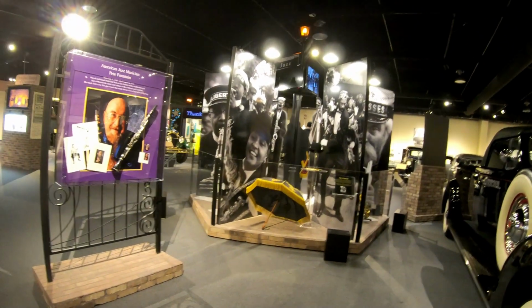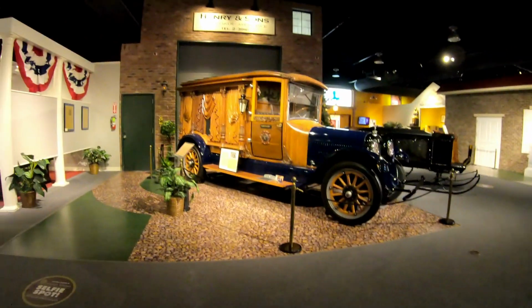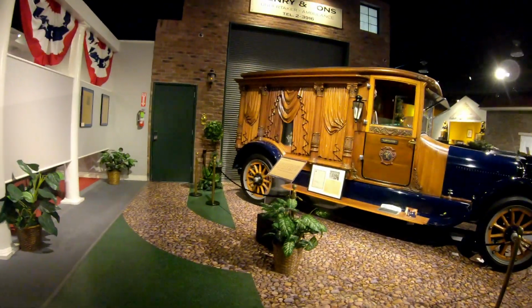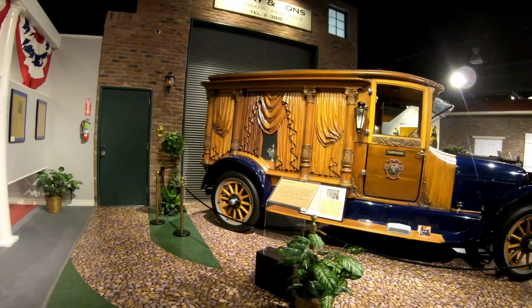Of course, the big New Orleans funerals with all the jazz bands playing. But look at this one over here, though. This is Camp Houston. 21 Rock Falls Hearse. That is gorgeous. Look at that. That is all wood.